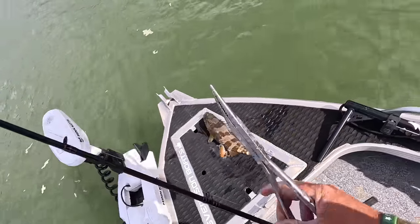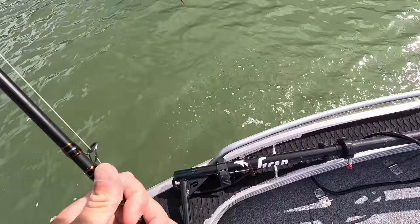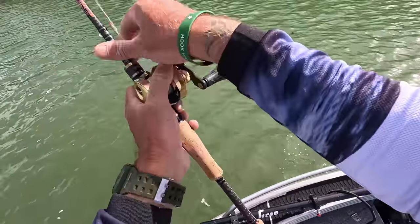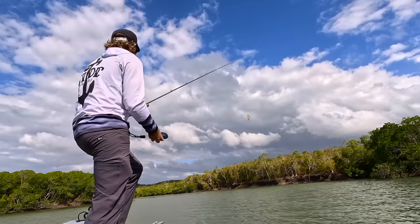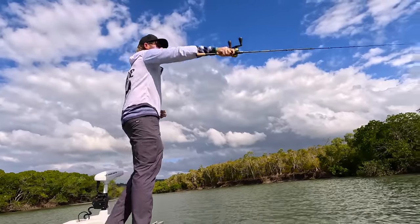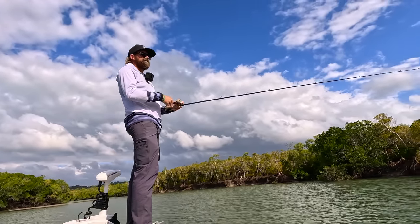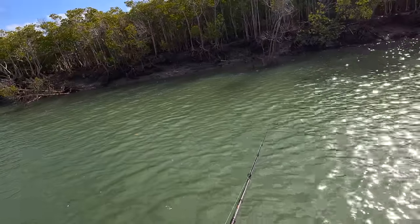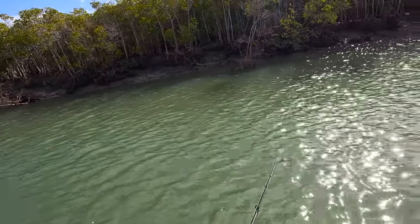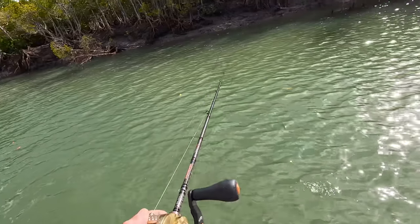Don't go that way. Go on, mate. Wander. What did I just say? Haven't seen a cod all day. That's all right. That was a good fight for a cod. Oh, you see the line cut through the water? I've never seen a cod swim so fast.